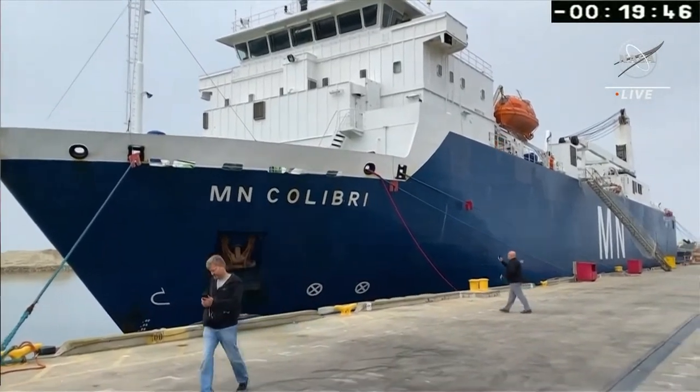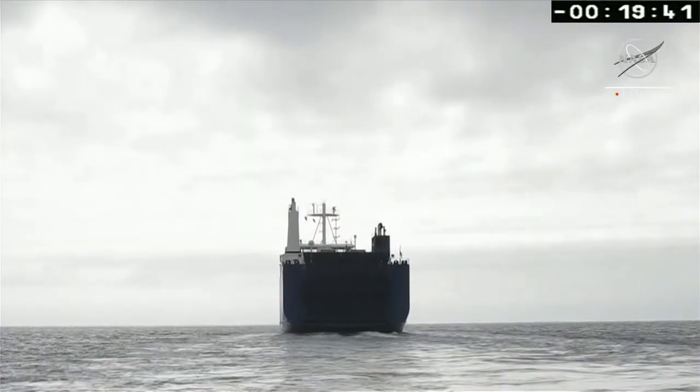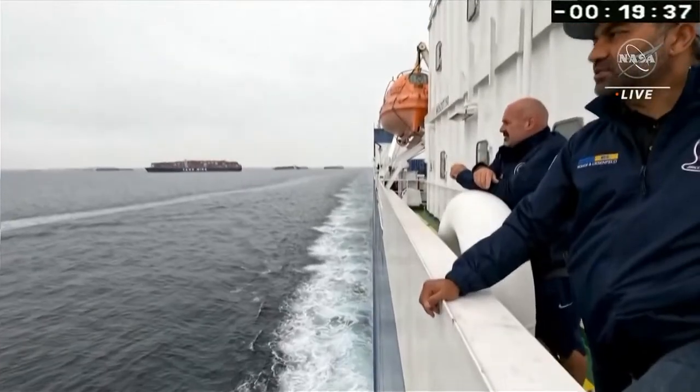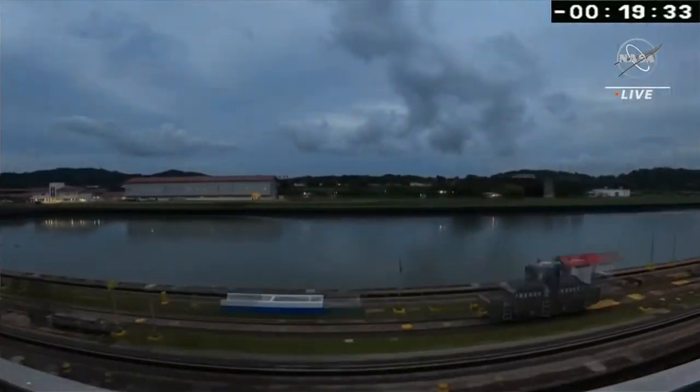It traveled on a special ship. A lot of spacecraft will come to the French Guiana launch site by plane, but Webb was too big for that, so it had to travel by ship, and it went through the Panama Canal.